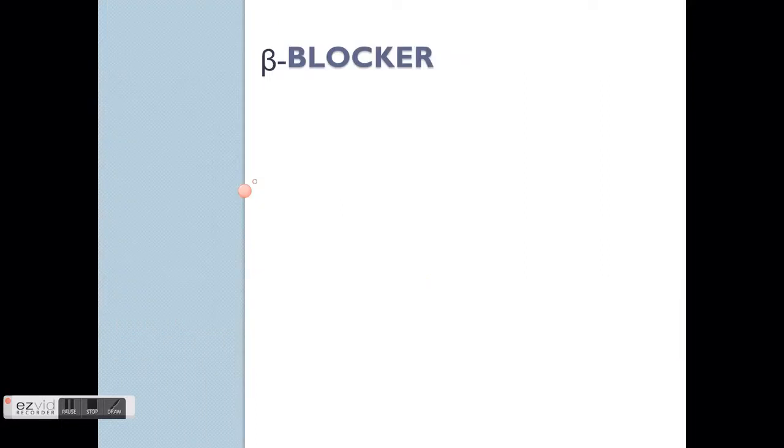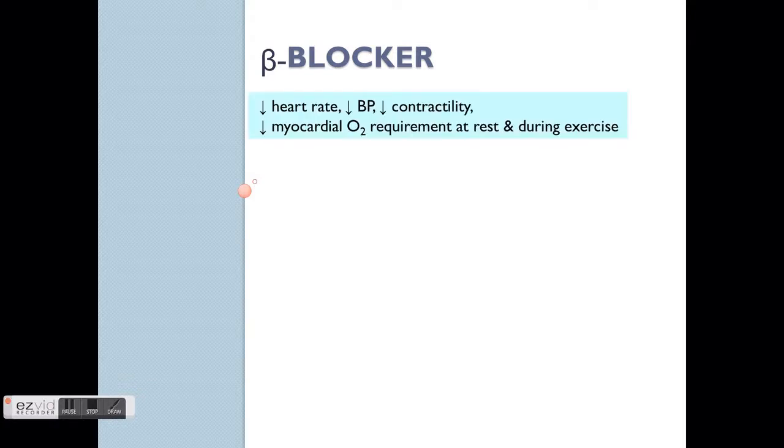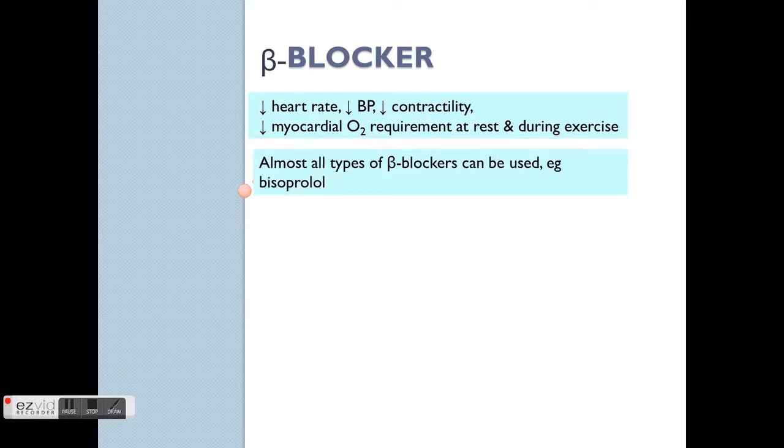Okay, another component which is called the beta blocker. Right, so again, beta blocker, as you already know, it can actually reduce the automaticity at the SA node. So it reduces the heart rate, reduces the blood pressure, reduces the contractility, therefore reduces the workload of the heart. Right, especially useful to reduce the myocardial oxygen requirement, especially during exercise as well.